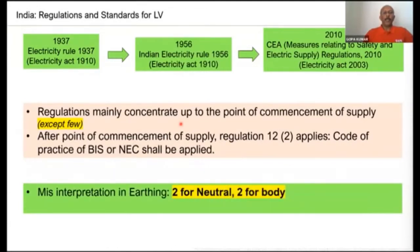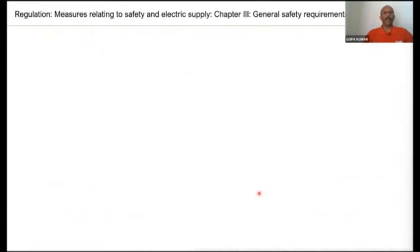Practically, the first and foremost mistake, which I always laugh at, is this: 2 for neutral, 2 for body. Earthing: transformer, 2 body, 2 neutral. DG, 2 body, 2 neutral. This is one of the biggest mistakes we make in India. As a result, MCBs won't trip, and we finally end up with trouble. Trouble in the sense of fire or electrocution, because of this misinterpretation, which is common across India.